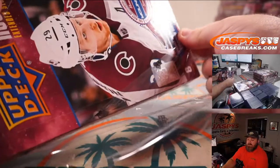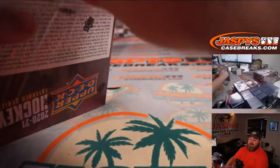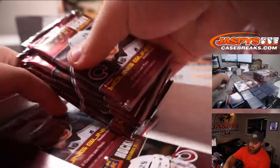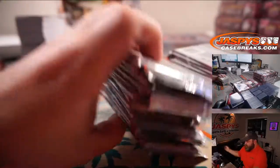They moved Immaculate Collegiate Football to August 11th. Finally added into the calendar. Nice. You know what's funny, French? I was on there the other day and I was looking and I didn't see any of it. I just happened to look for it for you. I didn't see any on there and I was like, oh, interesting.